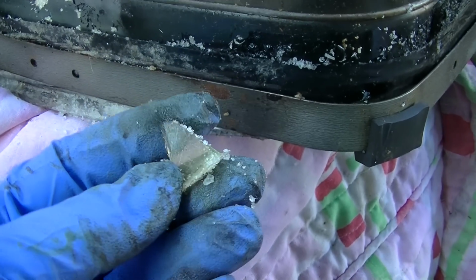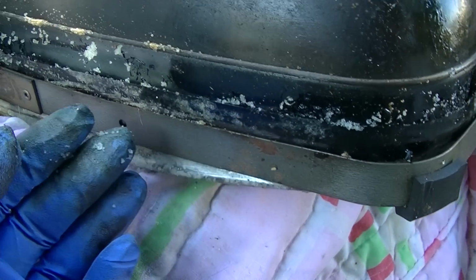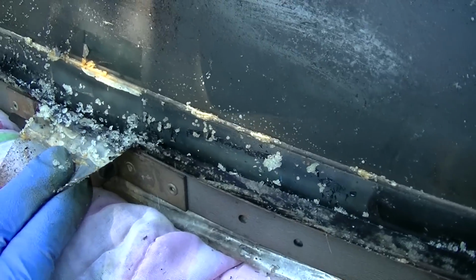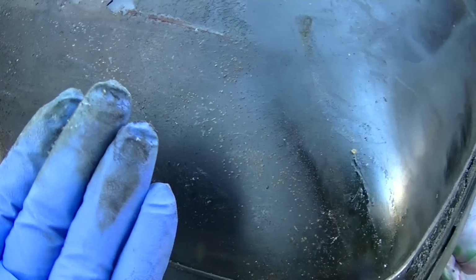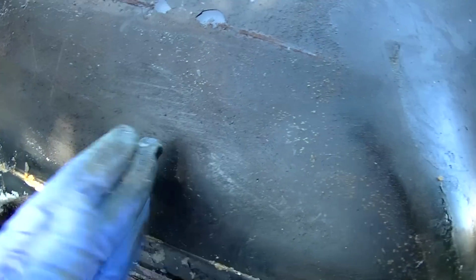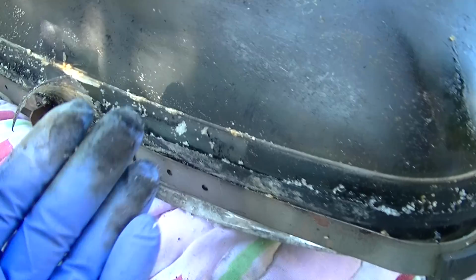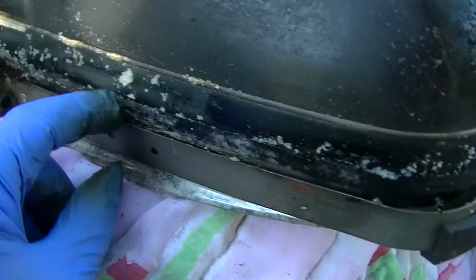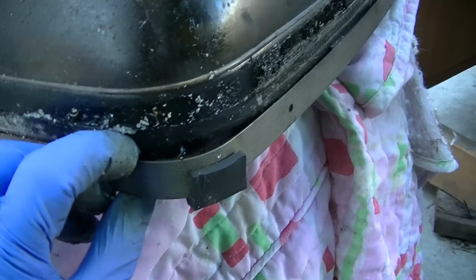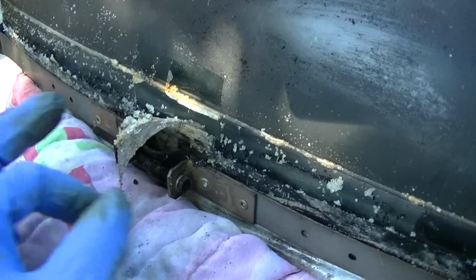As this stuff is breaking down and degrading, it's causing all this corrosion. And it's caused the aquadag to bubble here. Look at this. This is all like an oily film from the PVA material disintegrating.